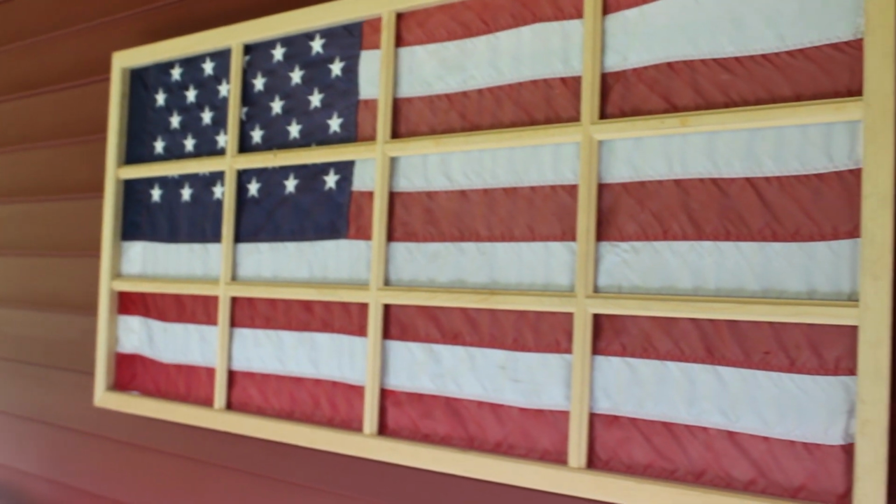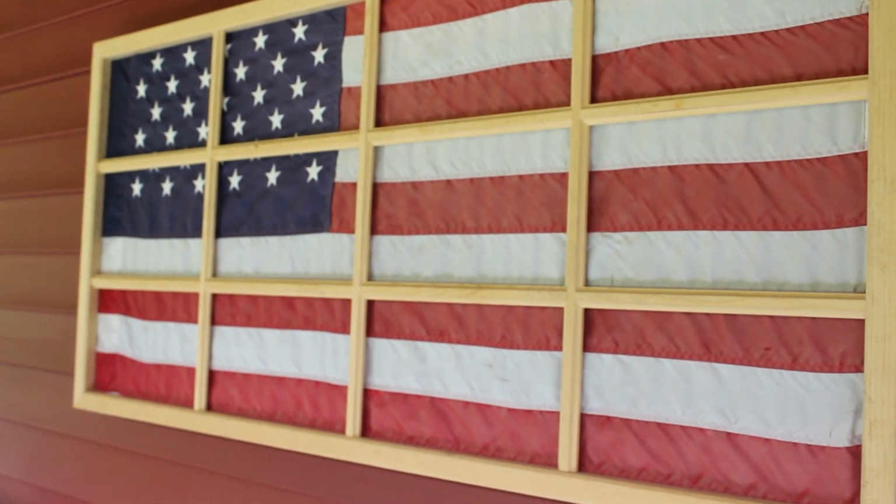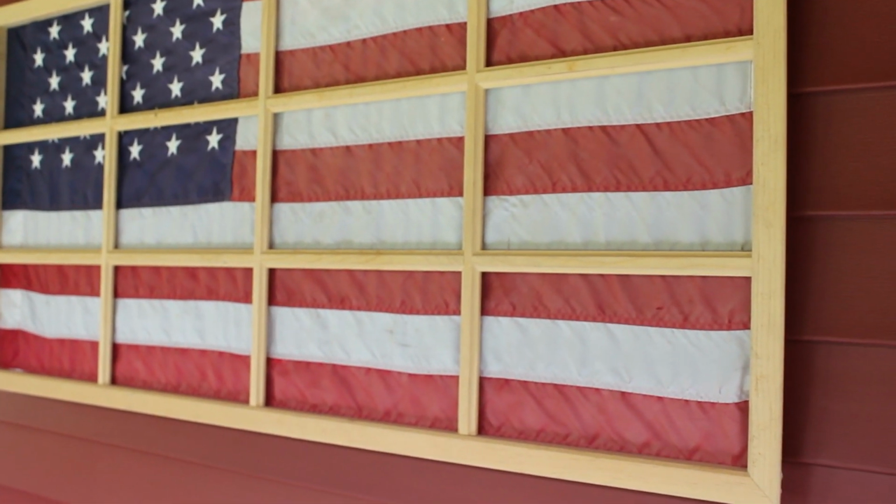And then, like I said, here is my other DIY project, the flag. I think it looks good there. I thought about painting that. It's coming off kind of yellow on here. It's not really yellow, it's wood. It's just completely unfinished pine, I believe. So it looks like it's yellow, but it's not. The frame is just pine. I don't know. Maybe someday I'll paint it. I'm not sure. Maybe I'll stain it. I don't know yet.